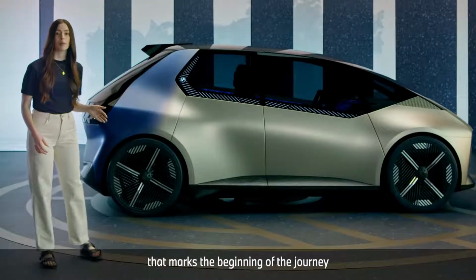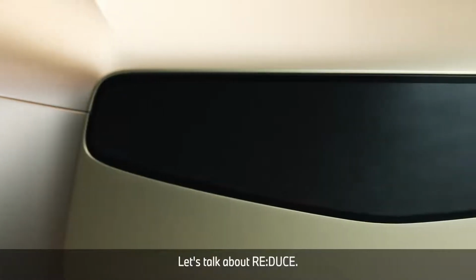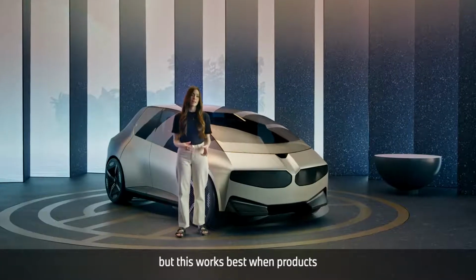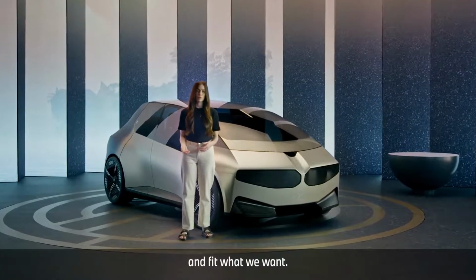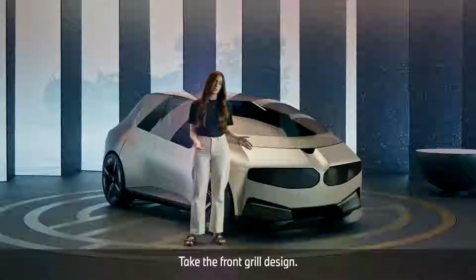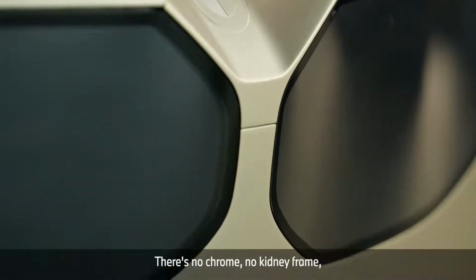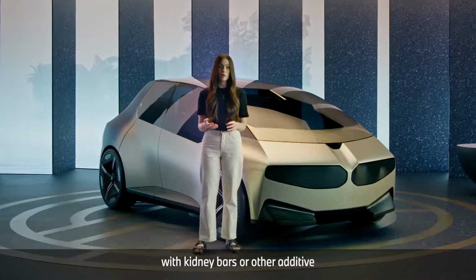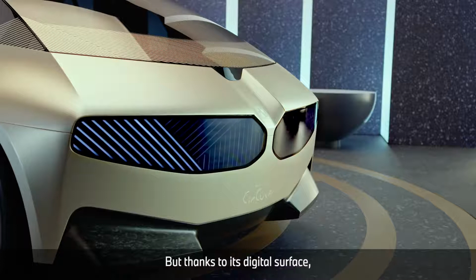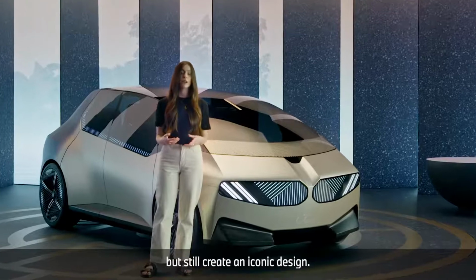It's a concept car that marks the beginning of the journey to become the most sustainable automotive brand in the world. Let's talk about reduce. We know that reducing our consumption is important, but this works best when products still feel comfortable and fit what we want. BMW says we do more with less. Take the front grille design. It reduces the amount and types of materials. It has very few parts. There's no chrome, no kidney frame with kidney bars or other additive trim elements that we now expect from premium cars. But thanks to its digital surface, it can communicate with the environment. So they minimise the materials, but still create an iconic design.